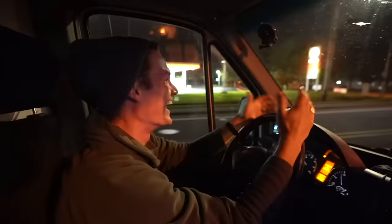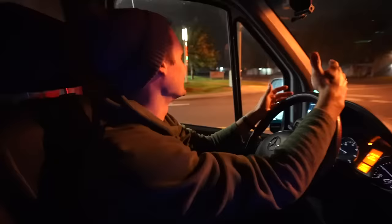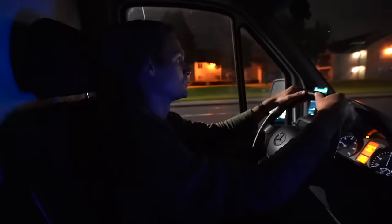Yay! We have somewhere to sleep tonight! We have somewhere to sleep! Walmart number three! I literally didn't know what we were gonna do. The last thing I wanted to do was sleep on a random road and have to worry about somebody waking me up all night. We're not good stealth vanlifers. I can't believe how long that just took.